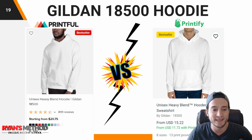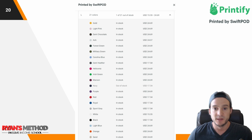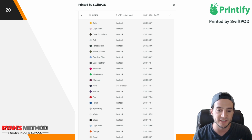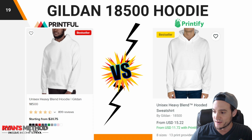Now we're going to be comparing the Gildan Heavy Blend 18500. So Gildan 18500 is what we're going to be looking at here in round two. When we go back to Printify, the cheapest price for fulfillment was, again, SwiftPOD. However, just stop and take a look at the price ranges here. This is absurd. If you just look at it at face value up front, look at this right here behind me, from $15.22 to fulfill a hoodie.